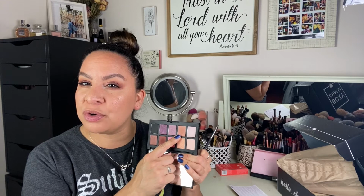What is this? Say it one more time. This brown looks warmer and more neutral.